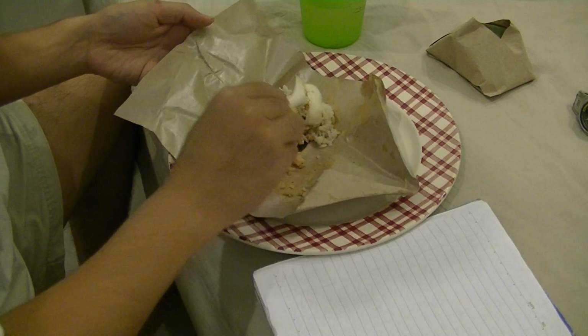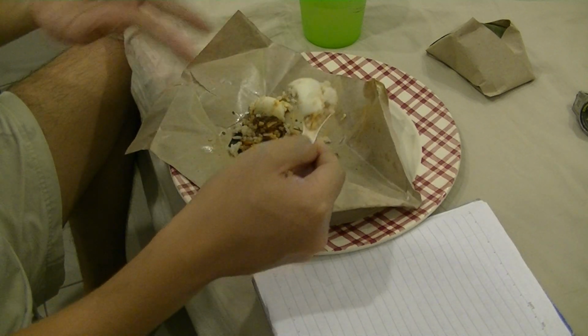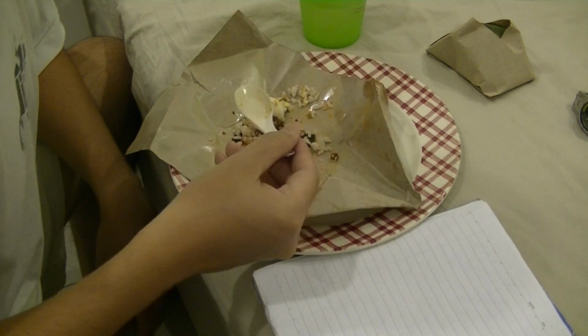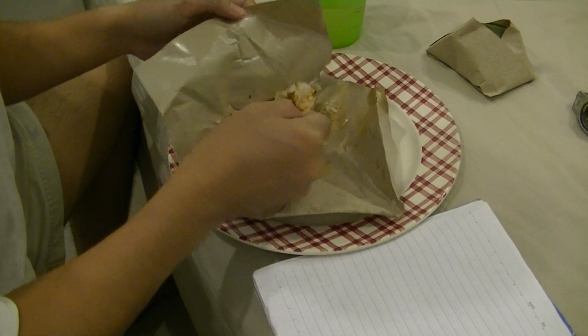And this egg here is like a neutral portion of the meal, as I said earlier. It's nice. I wish they put in cucumber, as I said earlier, as well. It's delicious.